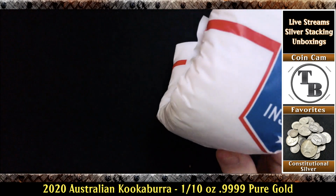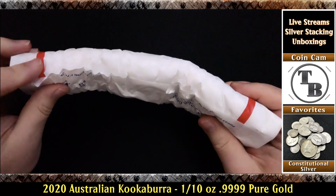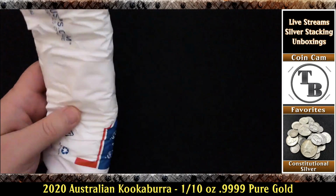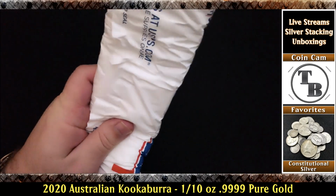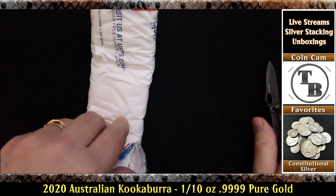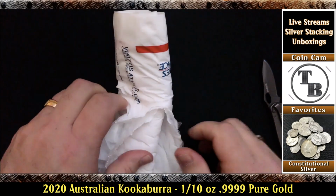And obviously nicely packaged. This came from Monument Metals. Most of you are familiar with Monument. I buy from them every once in a while. They're a good place to buy from. Never really did anything wrong. They've always sent me what I've asked for, so it's pretty cool. Good place to shop.